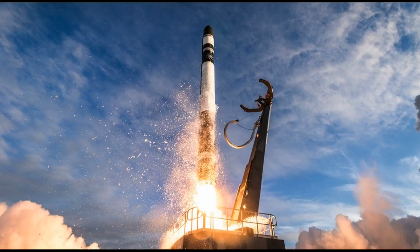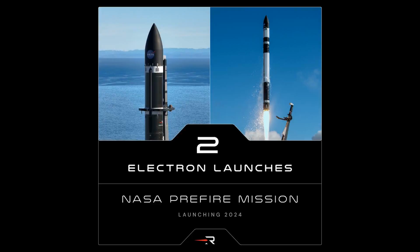Conclusion. Rocket Lab's strategic initiatives, underscored by a significant investment and a clear understanding of the competitive landscape, position the company for enhanced growth and competitiveness in the aerospace industry. By focusing on innovation, supplier relationships, and customer demands, Rocket Lab is poised to leverage its strengths and navigate the challenges of the evolving space market successfully.